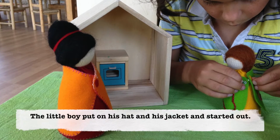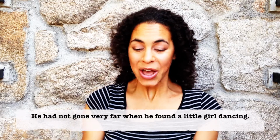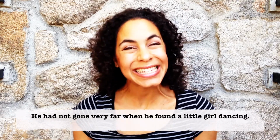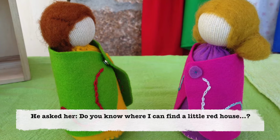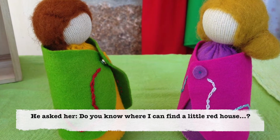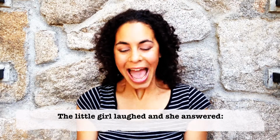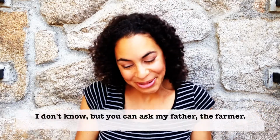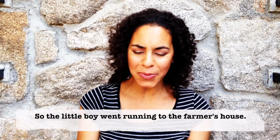So the little boy put on his hat and his jacket and started out. He had not gone very far down the lane when he found a little girl dancing in the sunshine. He asked her, "Do you know where I can find a little red house with no doors and no windows and a star inside?" The little girl laughed and she answered, "I don't know, but you can ask my father, the farmer. Perhaps he knows." So the little boy went running to the farmer's house.